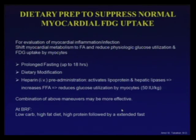So you tell the patient that the various methods are prolonged fast, dietary modification, or IV heparin, which basically activates the lipoprotein and hepatic lipases, the unfractionated heparin, and increases free fatty acids and hence reduces the glucose utilization of myocytes, or a combination of two.